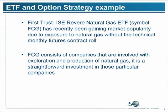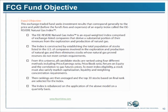Again, the simplest way is to pick one or two stocks. However, if you wanted to be a little more diversified and be in the natural gas sector, FCG is one option for you. So take a look at it. Again, you should always go back to your broker, your financial advisor, or whoever helps you make these trading calls. But at least you understand what FCG is now after you spent just a couple minutes with me on this webinar. So what is the fund objective?